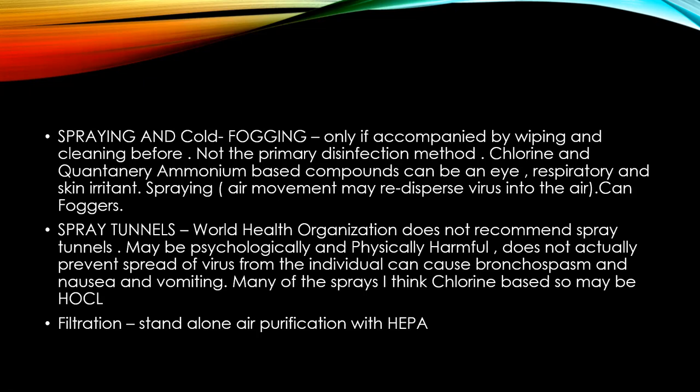There's also very much popularity around these spray tunnels, and the first one we saw is in Europe. I think they were spraying a hydrogen peroxide solution onto people, but the World Health Organization does not recommend spray tunnels because they say it might be psychologically and physically traumatic, and it doesn't actually prevent the spread of the virus from the individual. So if you're already positive and you're sprayed, it's not going to really help because you're still spreading your droplets and your aerosol from your breath and from your coughing. If you're coughing, it can also cause bronchospasm and coughing, which you don't really want, and nausea and vomiting. But many of the sprays, I think, are chlorine-based. I see now the new thing is hypochlorous acid as a spray.